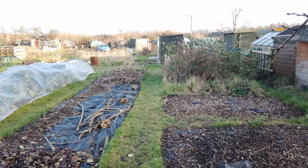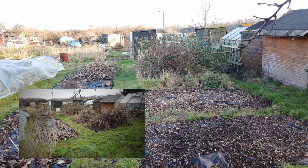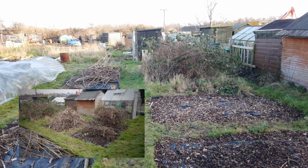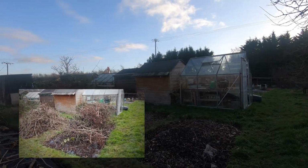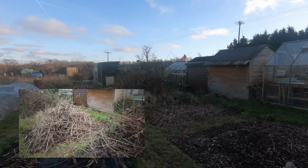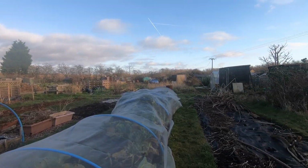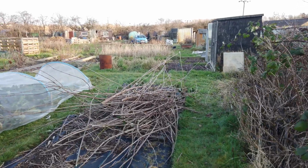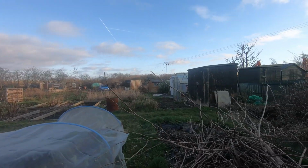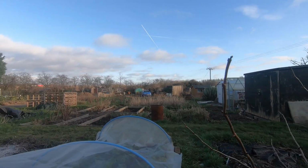This side of the plot had been taken over with bits and pieces and piles of rubbish that had been cut back. Yesterday was big bonfire day and we managed to get rid of virtually all of it, except a few buddleia branches. Yeah, we've got some down this end, but it still needs sorting out. Some of these will be decent stakes for supporting plants through next year. I shouldn't have come down this side, I'm stuck.